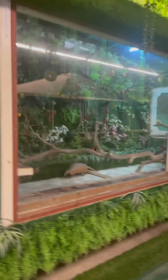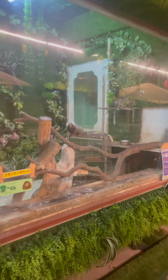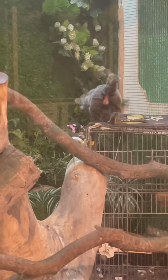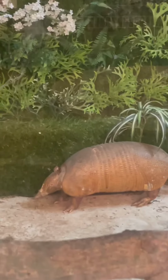Oh, do you want to see this animal? Come and look at this one. Oh, he's a monkey. Is he a monkey? Yeah, he's small and cute. Monkey, right? Yeah. Mommy. Yes, baby, we're coming. We're going to see more.